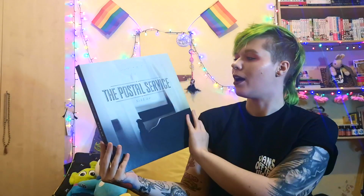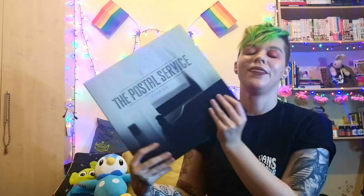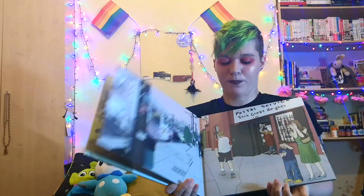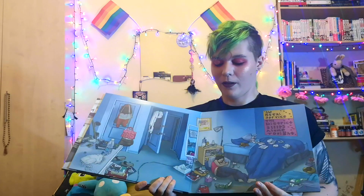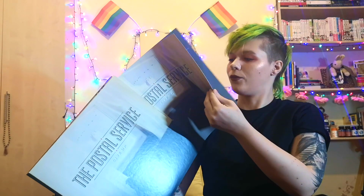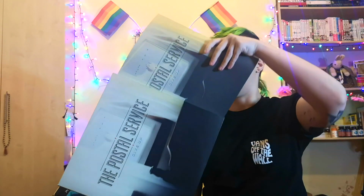And finally, we have a very beautiful limited edition version of the Postal Service Give Up. This is just, well, for a start, it's a beautiful, big old book style pressing of it. And it's pressed on really nice vinyl, but it's also got a booklet with a whole bunch of art and photos and stuff inside.